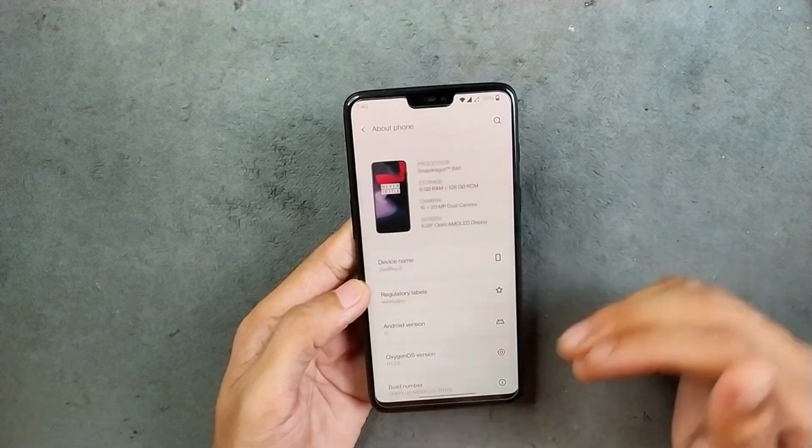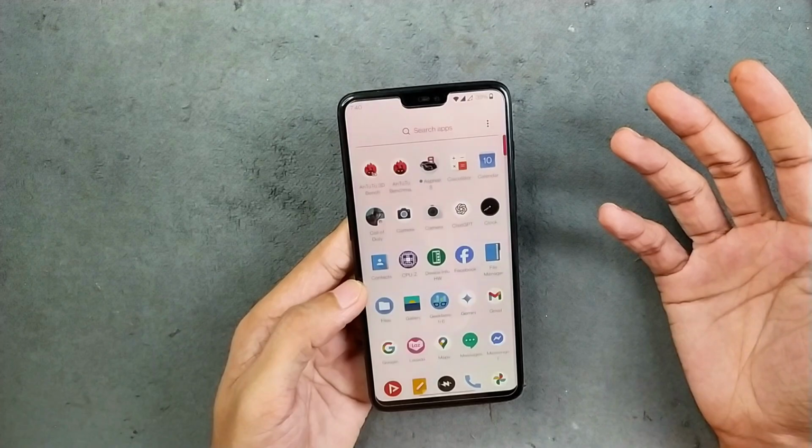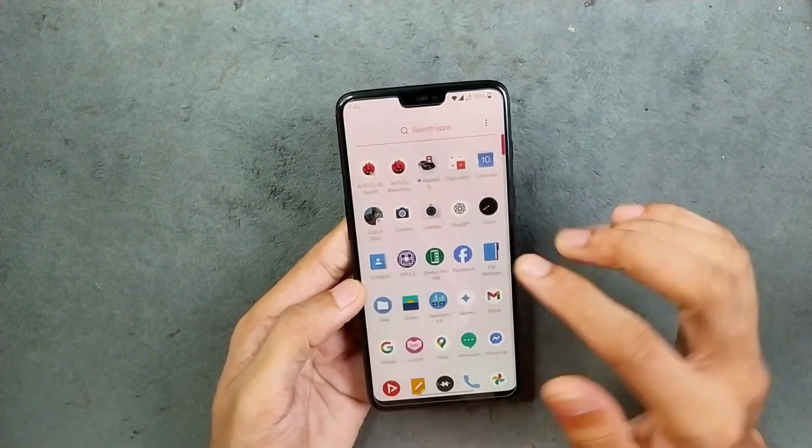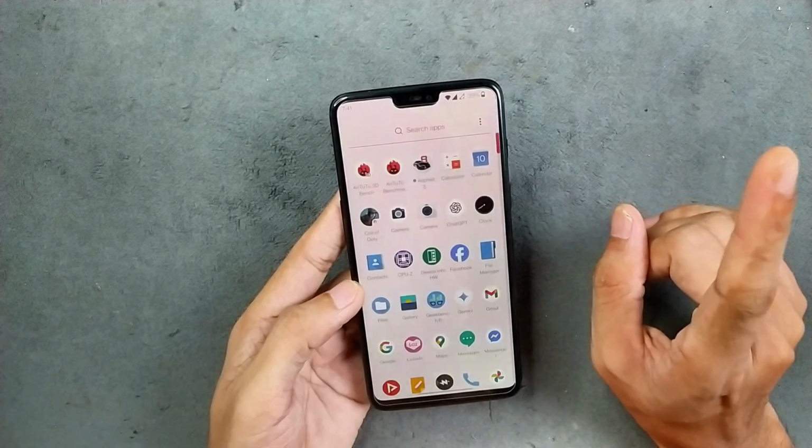There are custom ROMs available and pretty easily you can update this device. So there are a lot of possibilities. You can install ROMs here. This needs to be concerned about here.